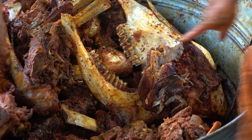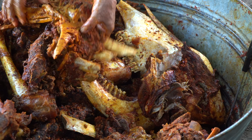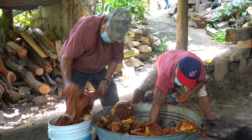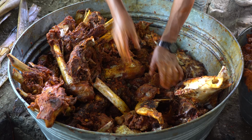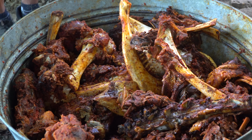Okay, that is beyond good. Perfectly cooked. I love how they serve it right on the leaf too. And so right now they're just removing the meat from the bones, and the orders have already been placed. This meat's going to be sold, and the bones will be used to make a soup broth. Wow, what a dish. That is seriously delicious.